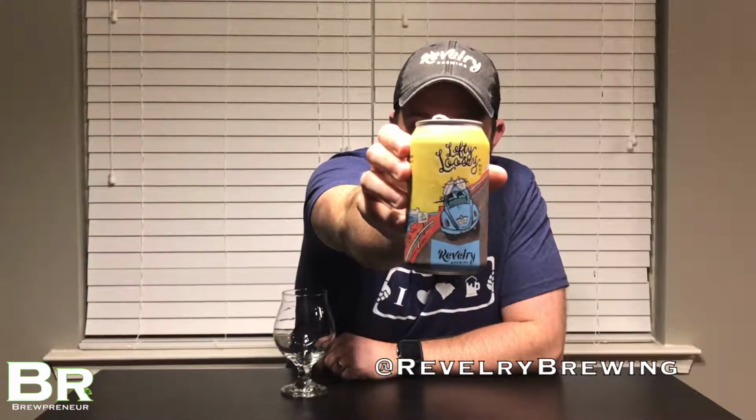We're on episode 97 and I have a great South Carolina craft beer for you guys, hence the South Carolina Brewers Guild craft beer shirt and the Revelry hat. We are taking a look at Lefty Loosey, the India Pale Ale from Revelry Brewing Company. This beer is a traditional West Coast Style IPA, hence Lefty Loosey, as the can says, brewed on the left coast. Little joke there. 7% ABV.